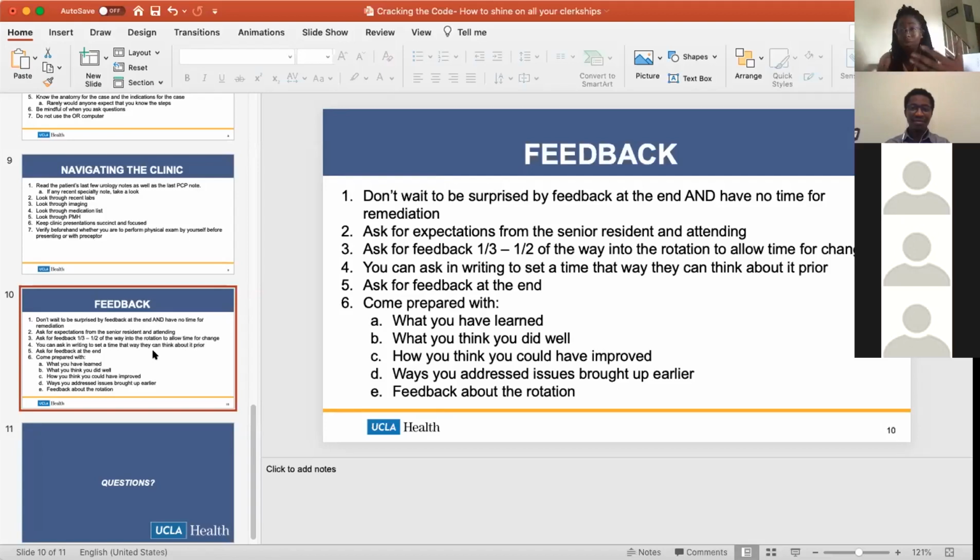So at the very beginning of the rotation, I typically do it in writing, where I ask the chief resident and then maybe the attending, because there's usually a point person that you're assigned to. I ask them if there are any expectations of the rotation, so I have a clear idea of what they want me to do. And then I typically would, like 1/3 of the way through, and usually most people will say halfway through, but I like to leave enough time in order to make the adequate changes if they're identified.